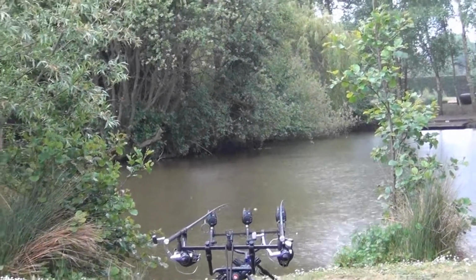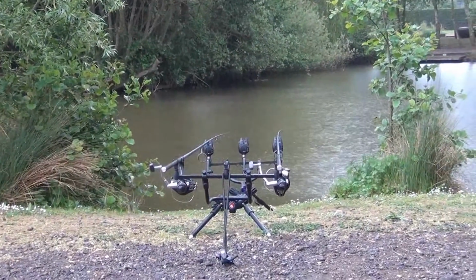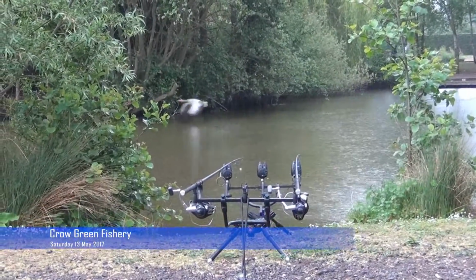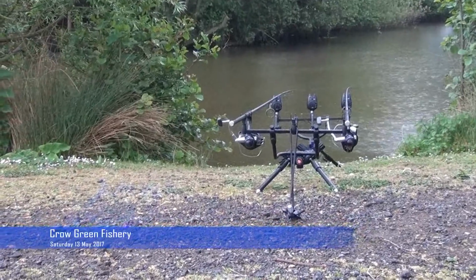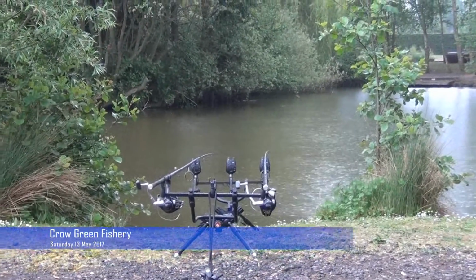So it's Saturday morning, 9:30, and a very good eventful night for Adam and I. Not for Mike, unfortunately, but he's going to reassess what he does tonight. He's thinking about going on the smaller lake or potentially moving swims. But yeah, we're absolutely knackered, to be honest.